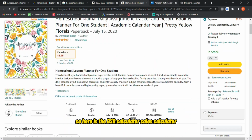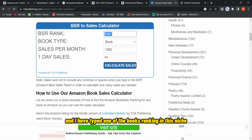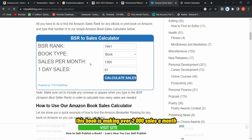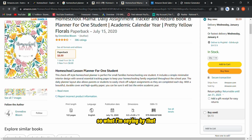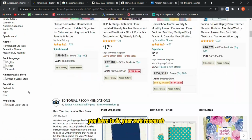So here is the BSR calculator, a sales calculator, and I have typed in the ranking of one of the books in this niche, and you can see that it has a very awesome ranking, which is 1941. So this book is selling more than 1300 a month, and almost always this calculator is underestimating the real sales. So I would say that this book is making over 2000 sales a month, which translates to $4,000 a month. What I'm saying by that is not that when you create this book you will get $3,000 a month straight away. Of course not, you have to do your own research.